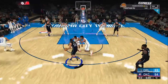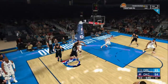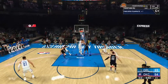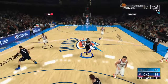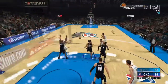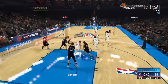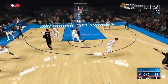Ross passes to Che. Right side, Gordon. 5 to shoot. Over Gallinari. Thunder with the rebound. Probably not the shot that was drawn up for that possession, but you can't pass it up, and you can't knock it down. Roberson kicks to Ferguson. Off target with his three. Here's Orlando now. They're on a 12-4 run.